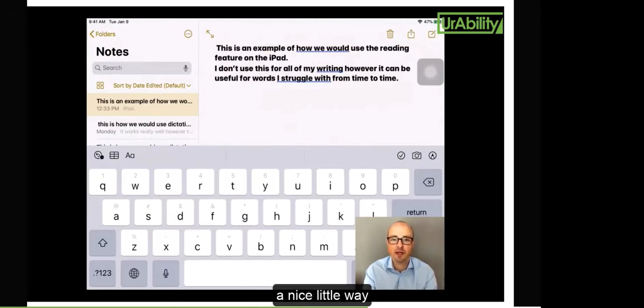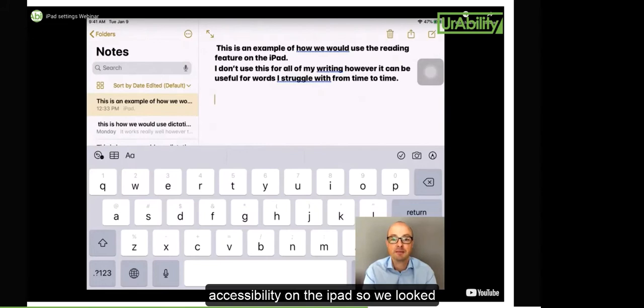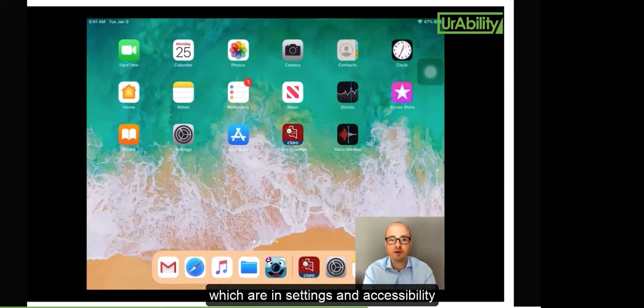So that's a nice little way to see some of the built-in accessibility on the iPad. So we looked at two really important features there, the readback functions, which are in settings and accessibility, and then we also looked at dictation.